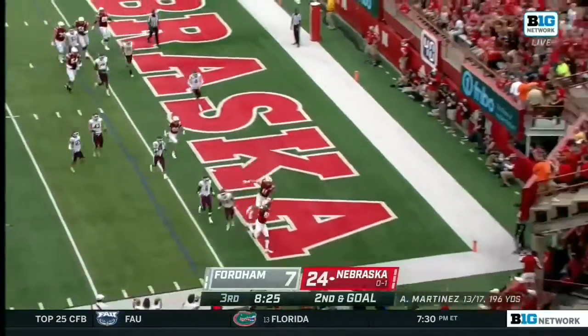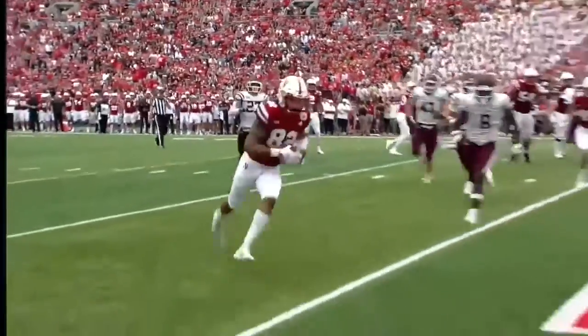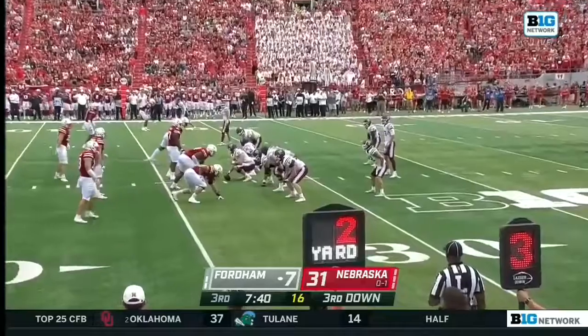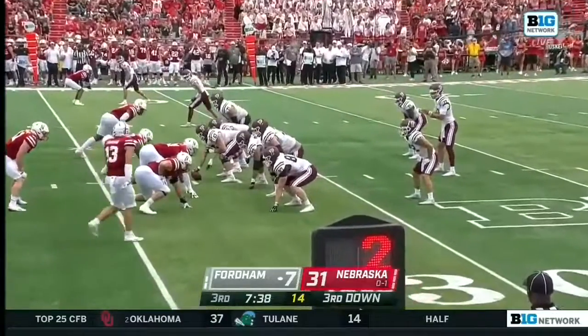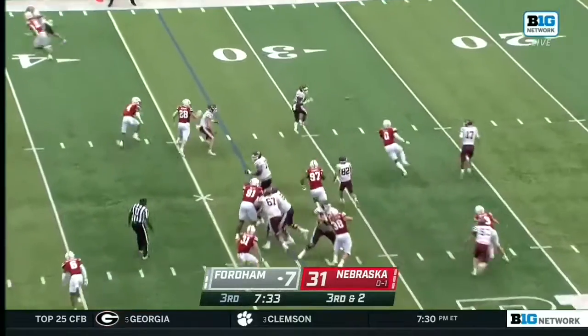Martinez will flip it out, and it's caught. 24 unanswered points for the Cornhuskers. The last 6 by Brewington. And Ohio State beating Minnesota on Thursday. Michigan State over Northwestern last night. And then a lot to look at from today.